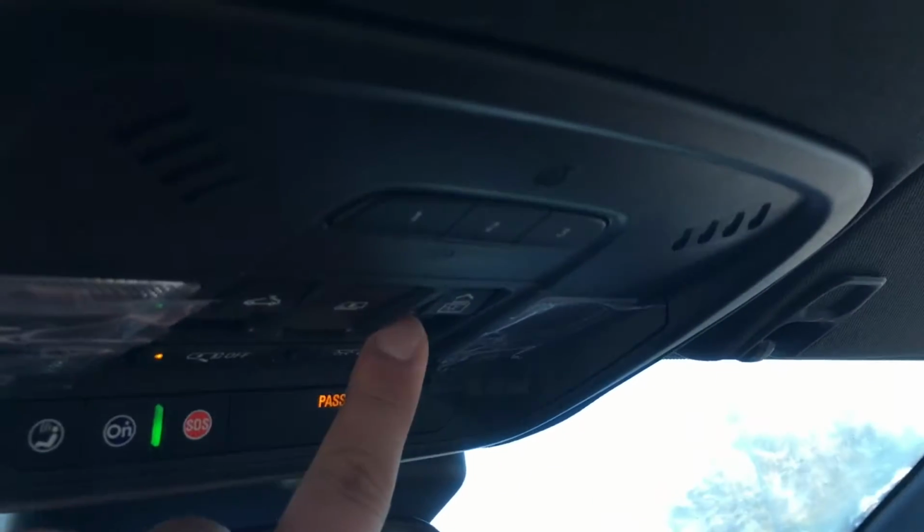You have this nice beautiful sunroof here. It does stretch a bit to the back. There is also an automatic shade that covers that, and I'll show you that now. So what you have to do is press this button located right there, and the automatic shade will come by and block out that sun for you.